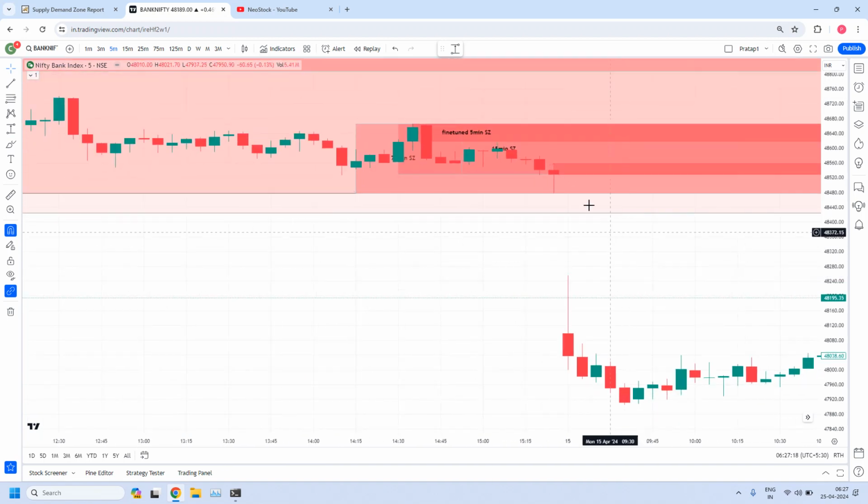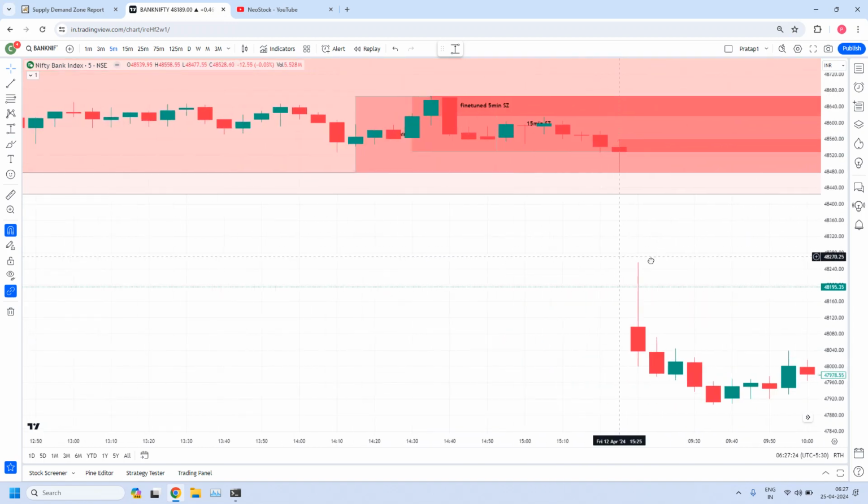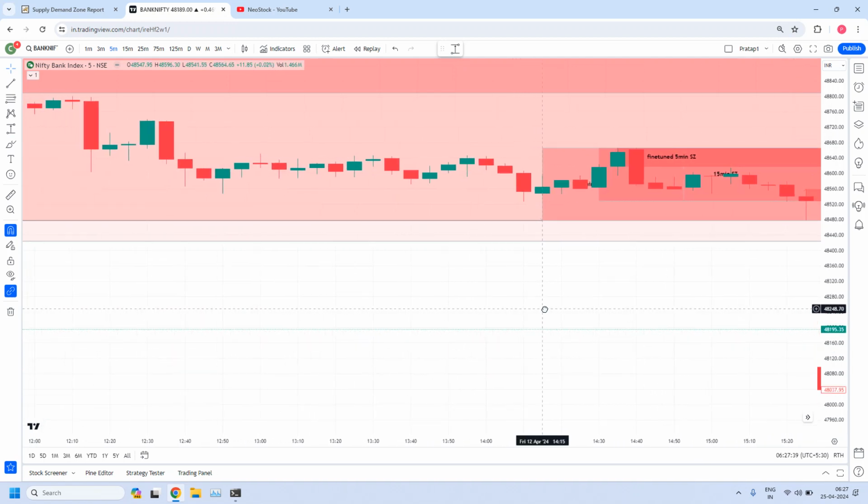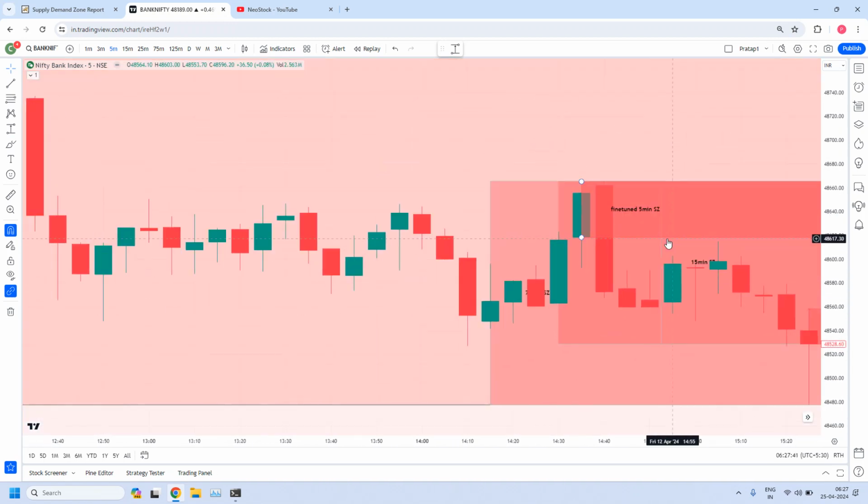Those who don't want to take any additional risk, just ignore and directly trade in the fine-tuned 5 minute supply zone. That is also valid. See, because of these huge gaps in TradingView software, see how the candle structures are changed. Now let me hide this candle. Now see the candle structures. Look here now.